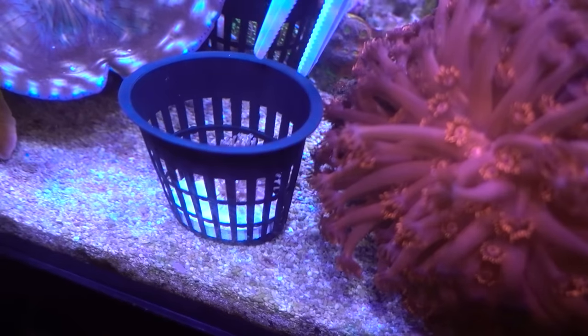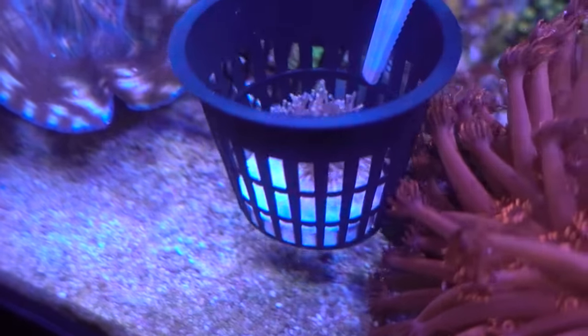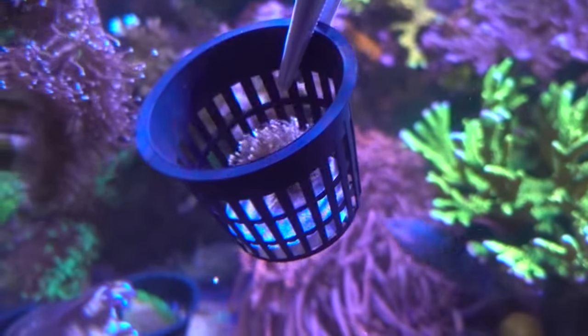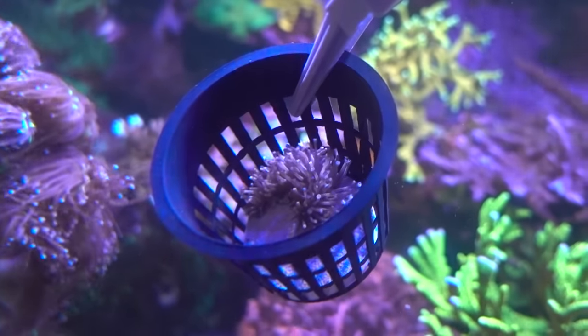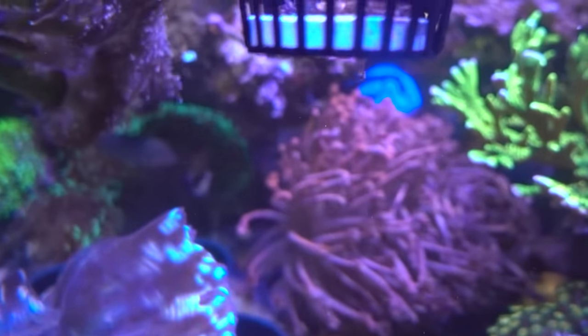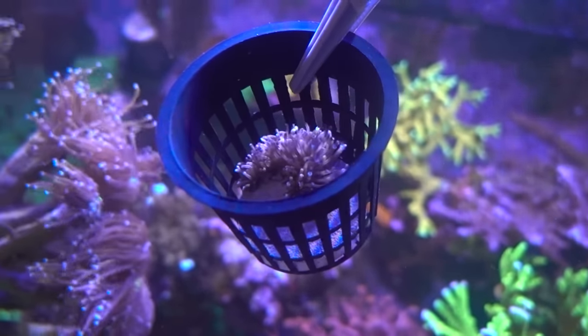2 weeks later. Let's go ahead and take a look real quick. The Bahamallama's Weeping Willow has always done really well in terms of fragging and attaching. Look at this. It is already firmly attached to the substrate or the frag disc that I use. So I'm going to go ahead and pull this. This one is actually pretty large, like I mentioned, while fragging. At least I think I did.